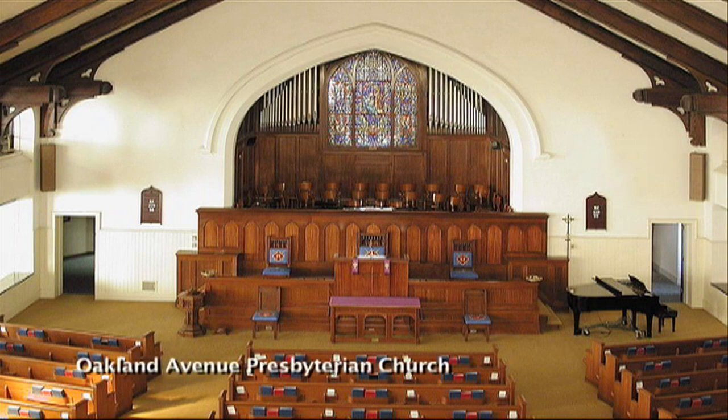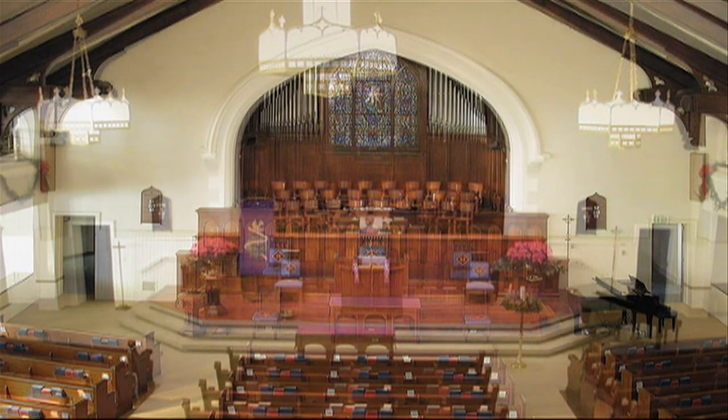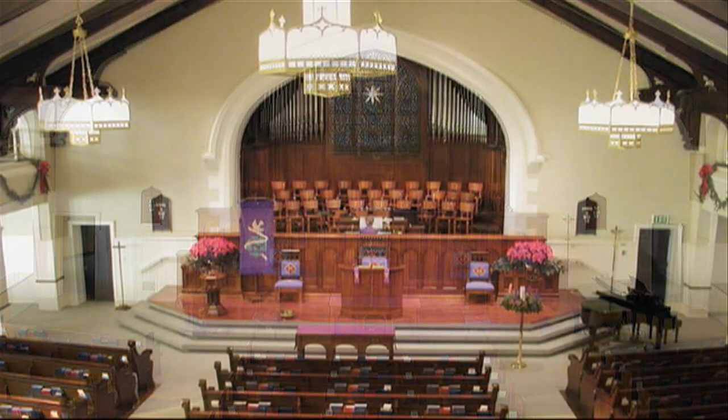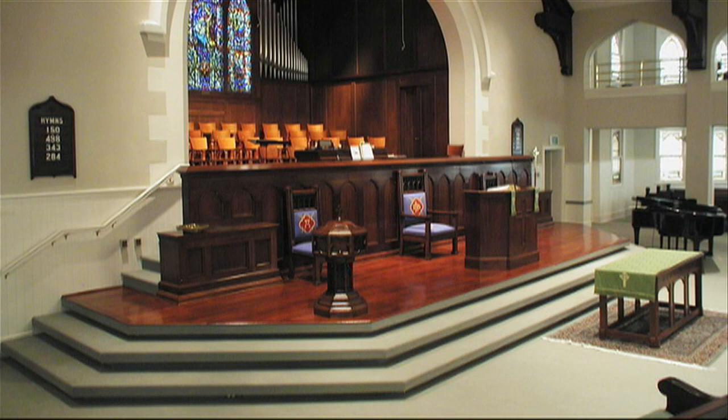This is Oakland Avenue Presbyterian Church in Rock Hill, South Carolina. This is a beautiful Gothic church. Someone had renovated this church in 1982. One of the things that you'll notice in the after, we put in new lighting fixtures. We painted the walls a contrasting color with the architectural elements. We expanded the platform to make it larger, put a hardwood floor on the platform, and took down the barrier wall that separated the pulpit area from the congregation.